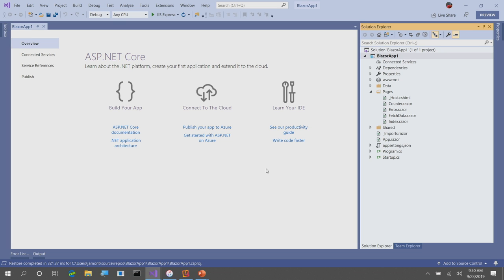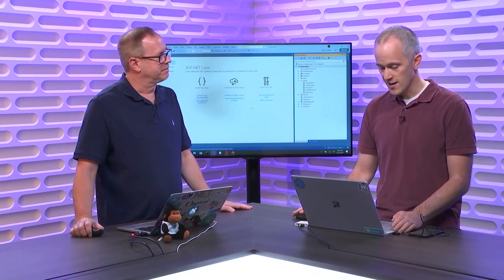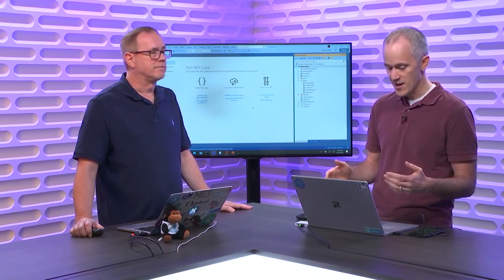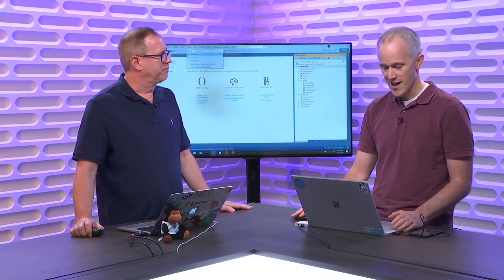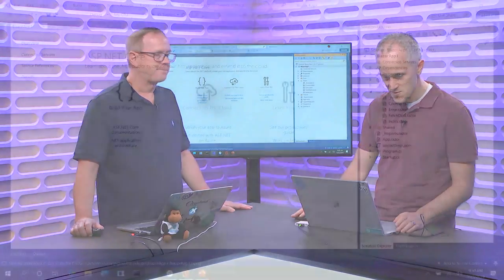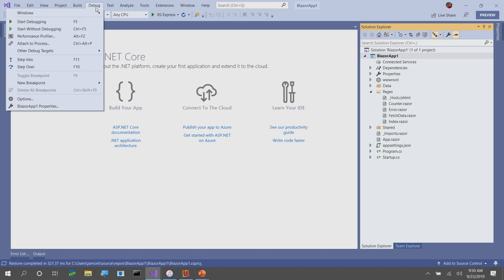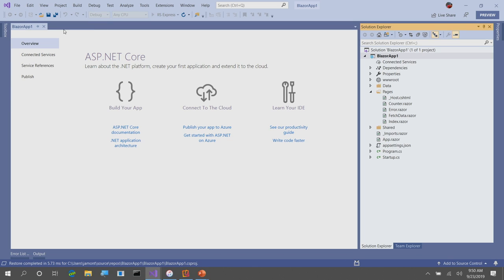These Razor files are the same Razor files our developers have been using for the last 9 years. Yeah, so these are a combination of HTML and C#, and it's used to dynamically render your application. So I want to start without the debugger. And we'll get this going, and then we'll see what this app does.